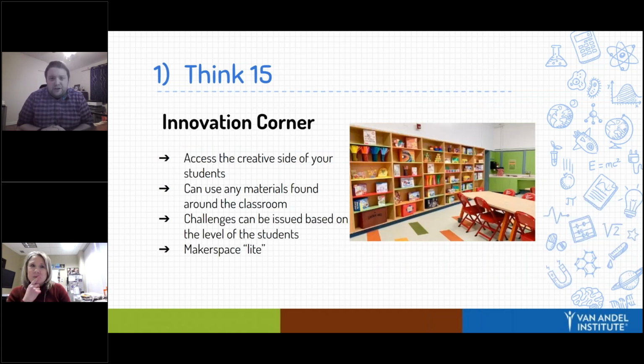Next up, we have the Innovation Corner. This is really designed to access that creative side of your students. We think about those challenges that I mentioned earlier, those STEM challenges. An Innovation Corner can be used for open-ended construction time or whatever it might be for your students, to get them engaged with that creative part of their minds. Or you can have it be more directed with those challenges, like the Blow the House Down challenge.